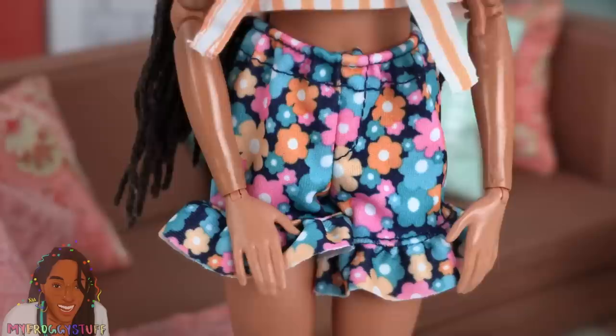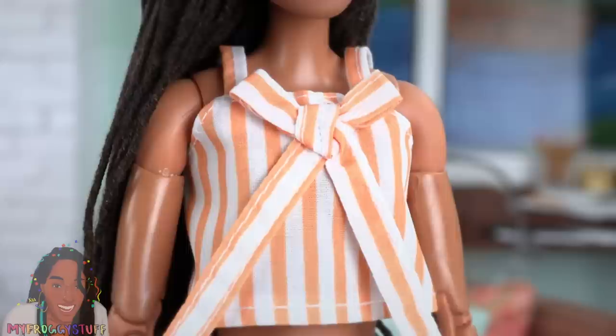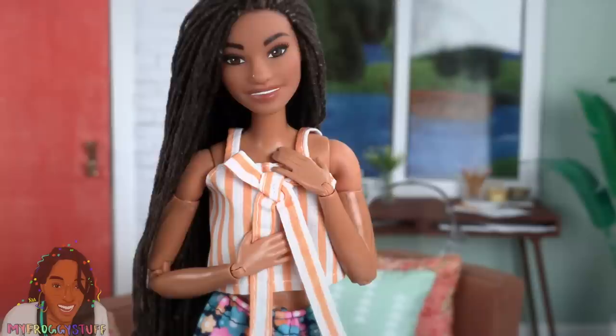We have floral shorts with ruffles at the bottom. The shorts have an elastic waistband. It's paired with an orange and yellow striped top with a large bow on the front. The top Velcros in the back. I really like the top. I'll probably wear it with some jean shorts this summer.